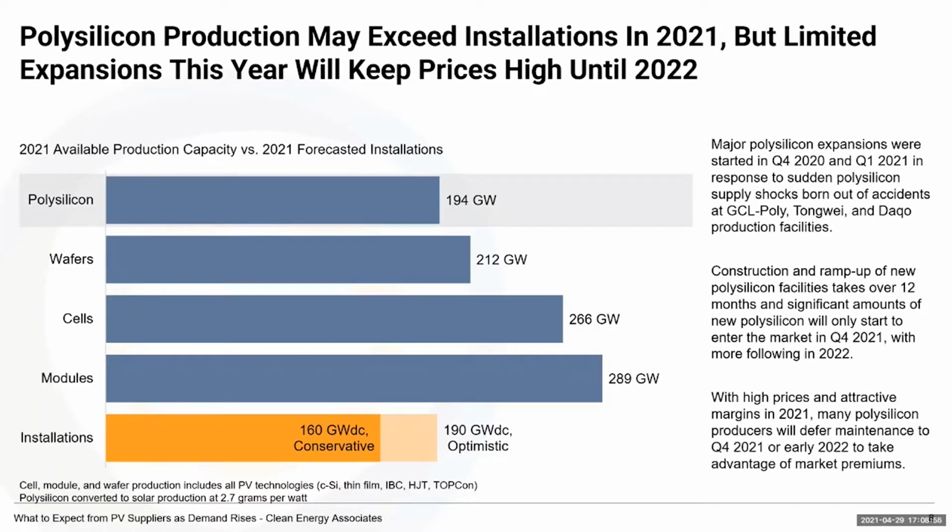Polysilicon became a major topic of concern towards mid to late last year when a series of accidents at major polysilicon production facilities highlighted the vulnerability of this upstream stage of production. Polysilicon supplies had been becoming more constrained over time. As prices had been falling, low-cost Chinese production started crowding out other sources of European, American, and other non-China Asian production, forcing those producers out of the market and really condensing polysilicon producers to a few major suppliers.